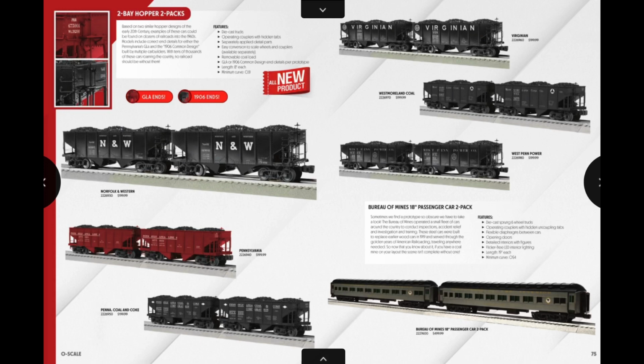The NW, of course, the Pennsylvania, the Penna Coal and Coke, the Virginian, which also caught my eye up on the right, the Westmoreland Coal, and the West Penn Power. These I think are definitely going to be some good sellers. A lot of these hoppers, a few of the road names have been done in the past and they've been good sellers. And the NW and the Virginian are probably going to be on my pre-order list as well.